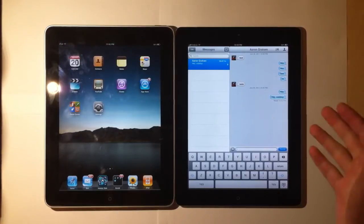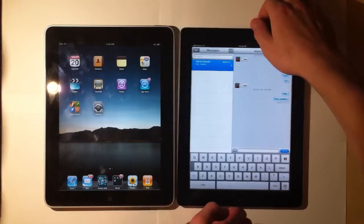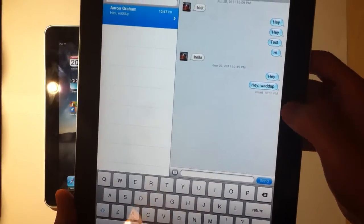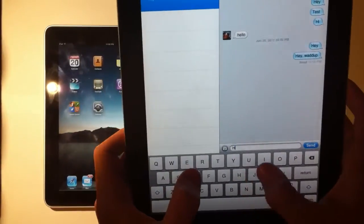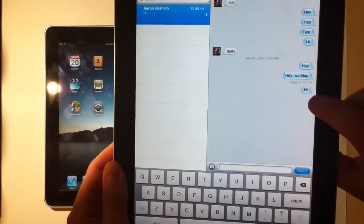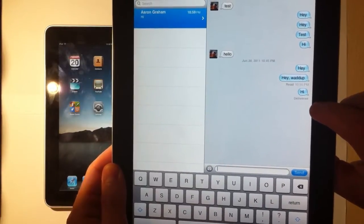It comes out, and now the special things like sending read receipts, you see it was read and it says the time it was read. If you send it, it will say delivering, waiting for delivery, and then it will say delivered.